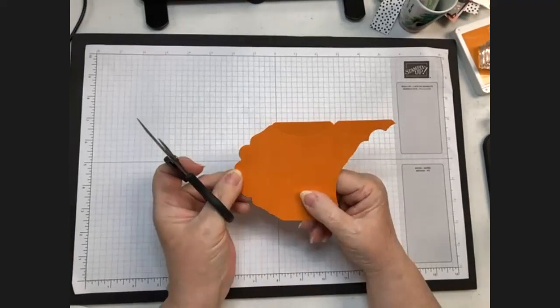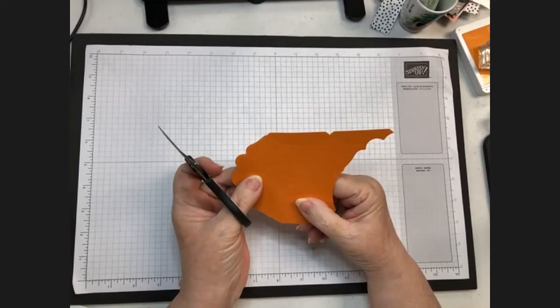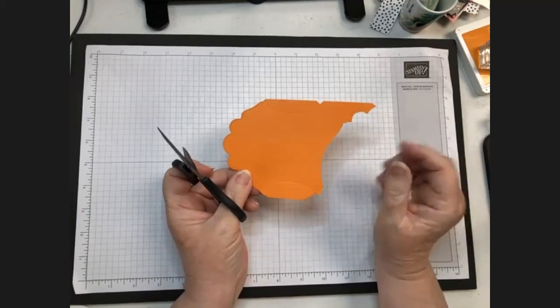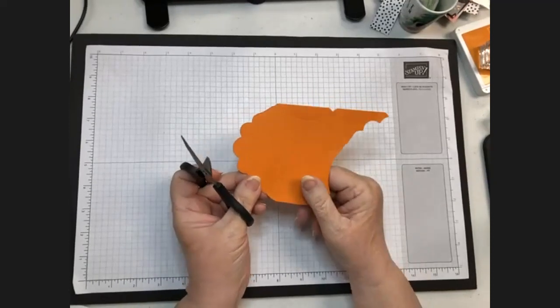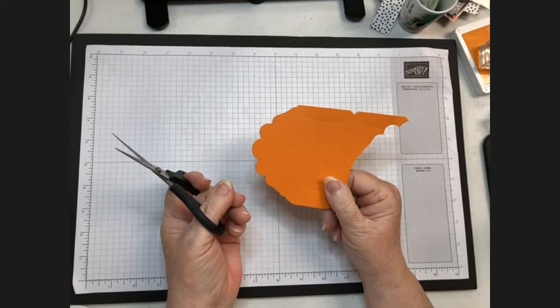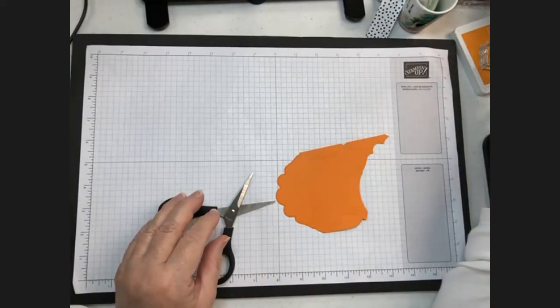Hey, I have to ask, what size paper do you need to cut the pillow box? Can you cut it from a half a sheet of cardstock or six? Yes, you can cut it from a half a sheet of cardstock and you'll have some left over. Okay. So if you just put it on the edge, then you'll have some scraps to use for other things. So will it fit on a 6x6 as well then? Or is that not long enough? Let me find out.